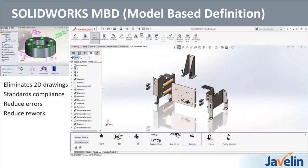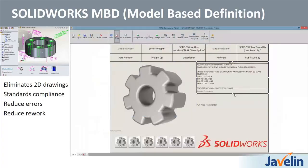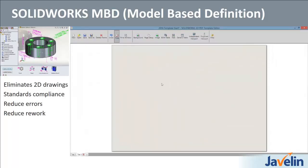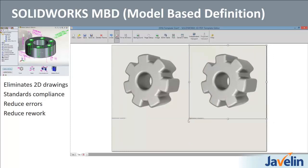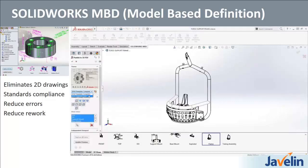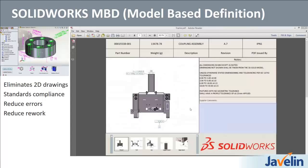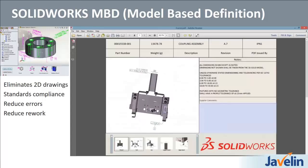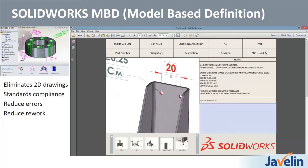Once we have those views in place, whether they're exploded views, we want to publish that. So with MBD comes a PDF template editor, which allows us to lay out how we'd like our drawings to look. Once we have that template done, we're now going to go out and actually publish this to it. So we're going to pick the template we want to use, what views we'd like to show, and that's about it. Here we have the finished PDF where we can analyze the drawing, get all the manufacturing information in a nice, clean way.